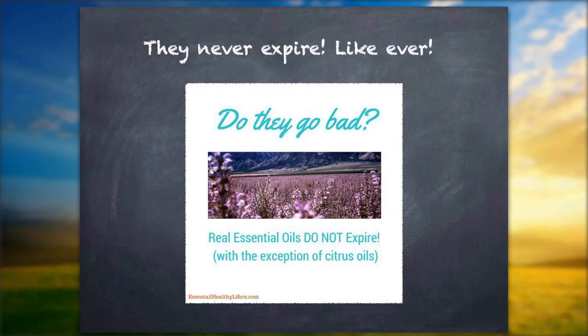Okay, so another question we get quite often is, do they expire? And they actually don't. Real, true, pure essential oils will not expire, with the exception of citrus oils, because our citrus oils are made from the rinds of the fruit. And so even with those, it's about 2 to 3 years before they do expire.